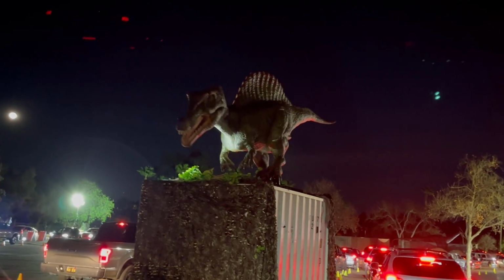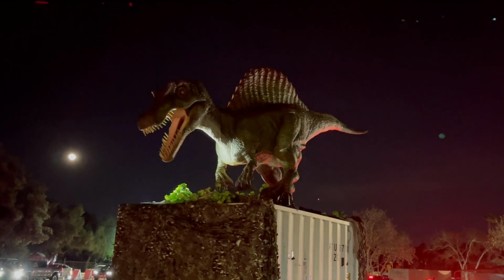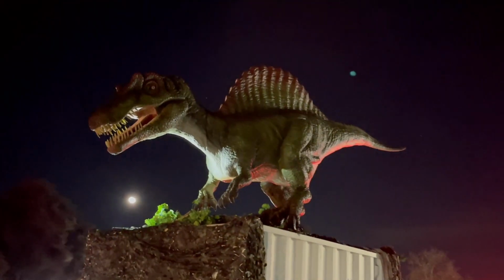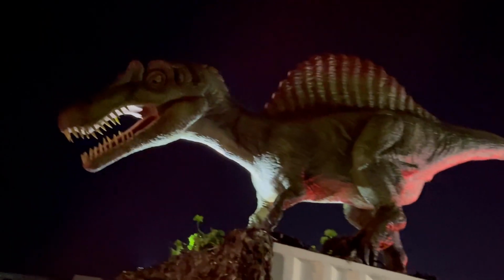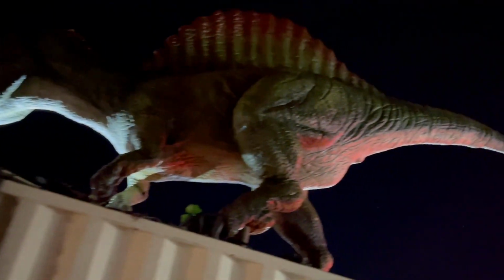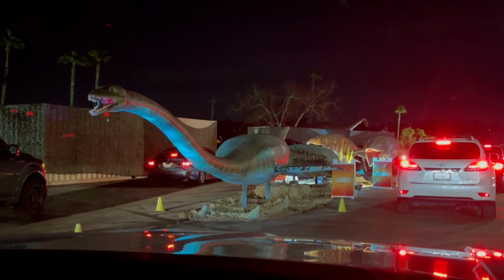One of the largest carnivores to ever walk the earth. But it mostly ate fish. We know that because Spinosaurus's teeth... Spinosaurus is a creature that lived in the Arctic Ocean during the Cretaceous period.